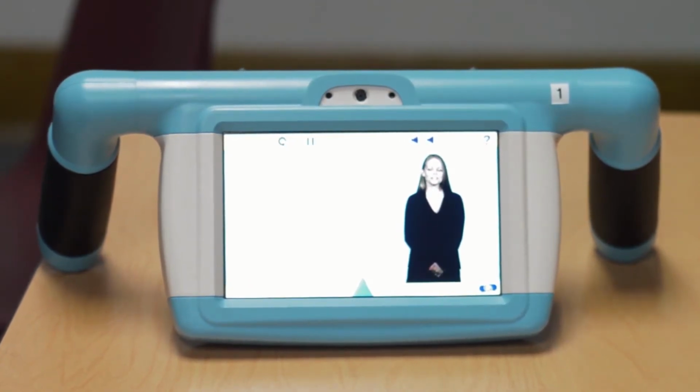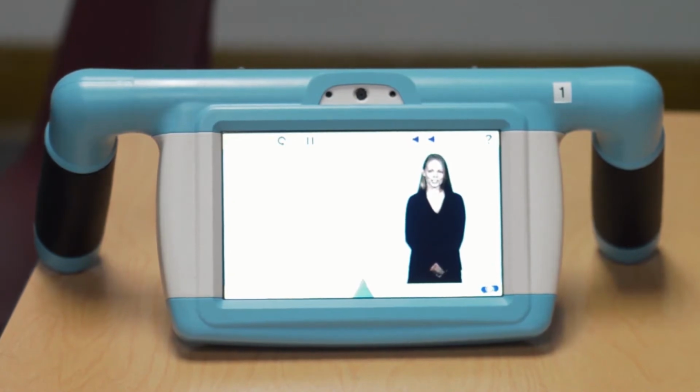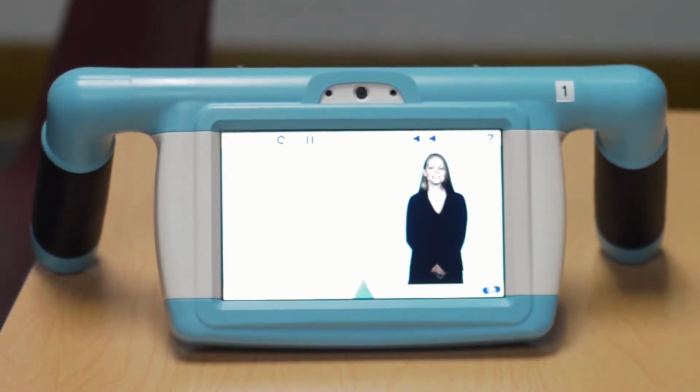Thank you so much for being engaged in your students' education. We're looking forward to a great year together. Tap the blue triangle to continue.